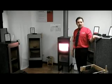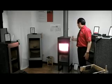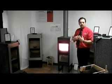From the granite that clads the stove to the steel, all sourced from the local area around where the Twin Fire Xeoos are made.